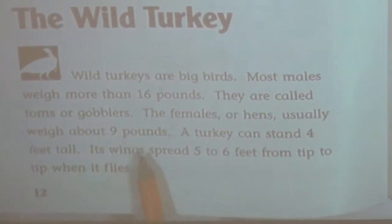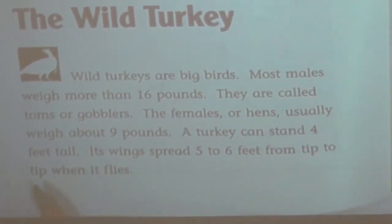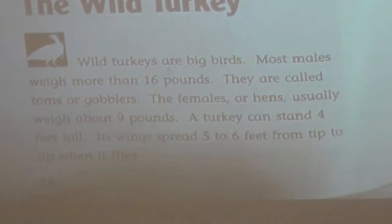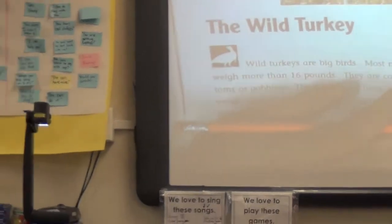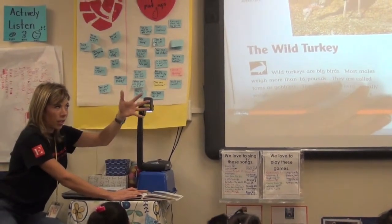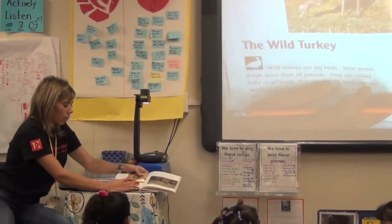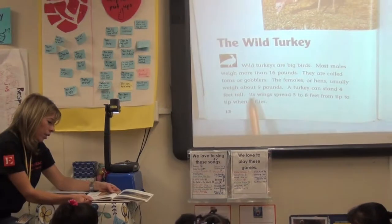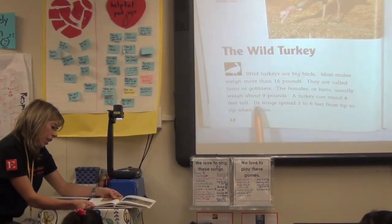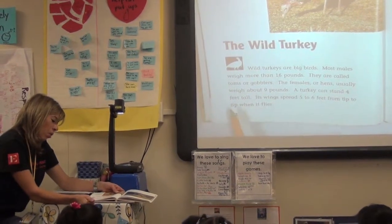Its wings spread 5 to 6 feet from tip to tip when it flies. Okay, if I check my understanding on that, it's talking about wings and spread. So I'm picturing a bird with their wings flapping side to side, spread out. I don't know if I can draw that. Let me reread, see if it gives me clues on what to draw. Its wings spread 5 to 6 feet from tip to tip when it flies.